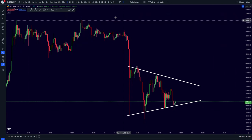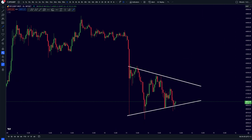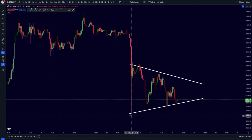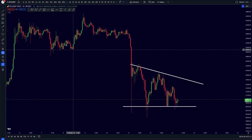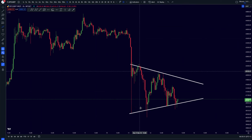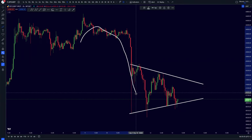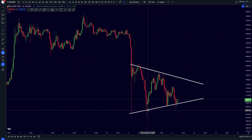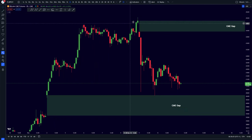Now, another thing that I can spot in this chart is that, of course, we are trading in a downtrend. This is not very hard to see, but another thing is that if we draw this horizontal support level, each and every single bounce from this level is getting weaker and weaker. So yeah, this support level is getting weakened. Clearly, at the same time, we are trading in a downtrend, and this is a continuation pattern. And also at the same time, we have that CME gap very close underneath us.